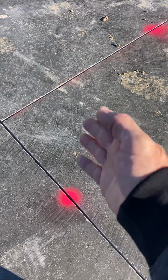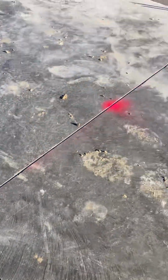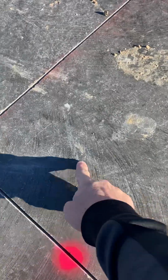So what I'm going to show you is when we cut our control joints, what we're doing here is, and when we talk cracking, we're not talking giant cracks through your entire foundation. Most of it's going to be extremely superficial. But say that there was a crack that started here and it started moving that way. Rather than it potentially going all the way to the edge of your foundation, it will reach a control joint and it'll stop right there.